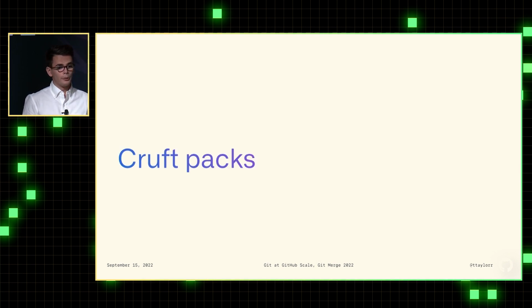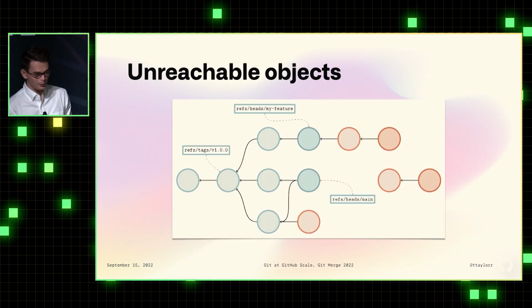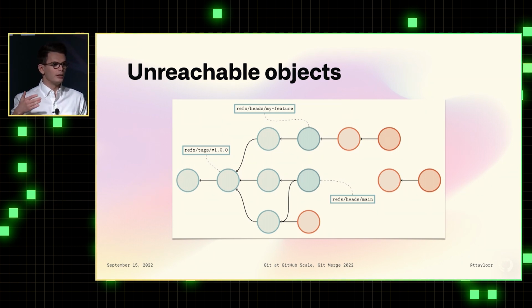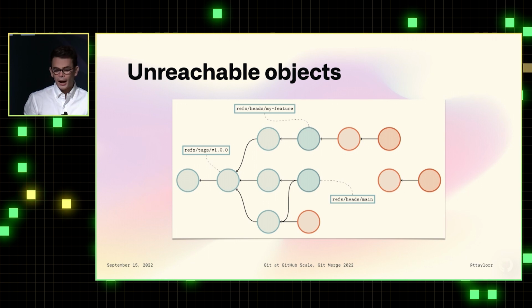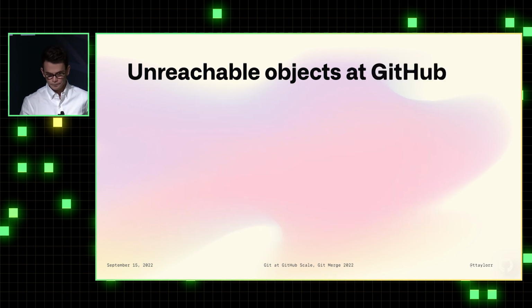Finally, I want to talk about a more recent development that we've made to clean up unreachable objects at GitHub. You may be wondering, what is an unreachable object? Well, they're all the red ones in this picture. An object is reachable when you can start at some branch or tag, walk throughout history, and find yourself at that object. By walking, I just mean you start at a commit and look at its parents, or a tree and look at its subtrees and blobs and so on. Any object that satisfies that property gets colored blue, and it means it's reachable here. Any object that doesn't is red, and it means it's unreachable.